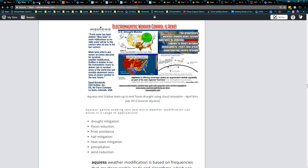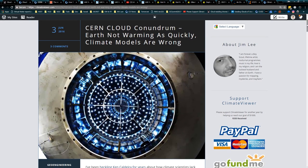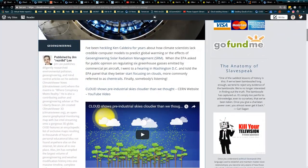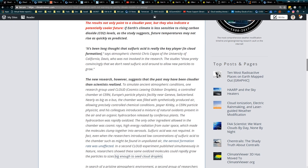So I covered this back in 2014, and then we really had a major scientific discovery with Jasper Kirkby at CERN. So this is the CERN cloud conundrum: cosmics leaving outdoor droplets. And what it means is, they were trying to figure out what exactly is making a cloud, because they really haven't ever figured it out.